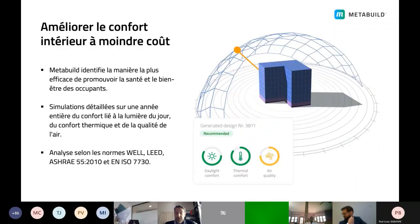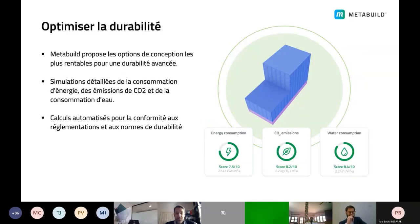Indoor comfort, for example. If your products help your clients to make buildings that have a better indoor comfort regarding daylight autonomy, thermal comfort or air quality, Metabuild will show that, and this is growing ever more important because of Corona, the situation we have, because indoor comfort basically determines the well-being, the happiness of your clients, tenants, and buyers. Next chart, please.